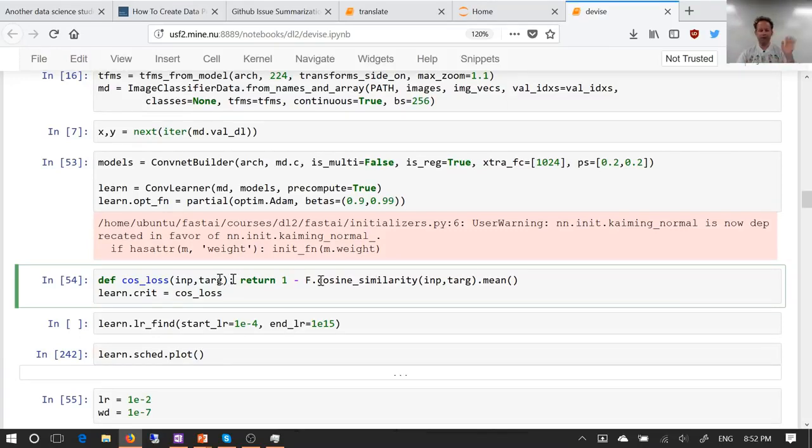There's a bunch of stuff here that you could easily learn in a couple of hours, but if you haven't seen it before, it's a bit mysterious. For now, just know that for loss functions in high-dimensional spaces where you're trying to find similarity, you care about angle, and you don't care about distance. If you didn't use this custom loss function, it would still work. I tried it. It's just a little bit less good. So we've got an architecture, we've got data, we've got a loss function, therefore we're done.